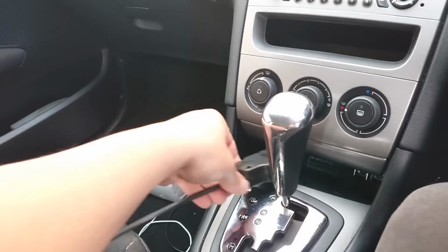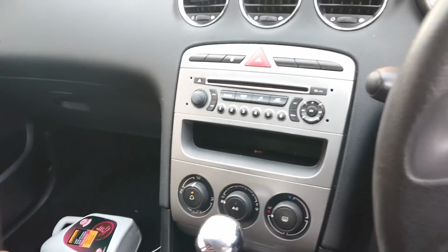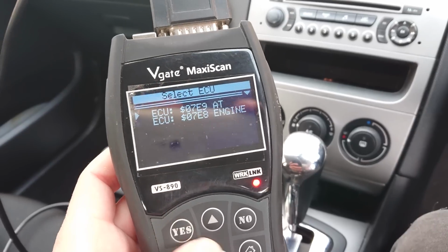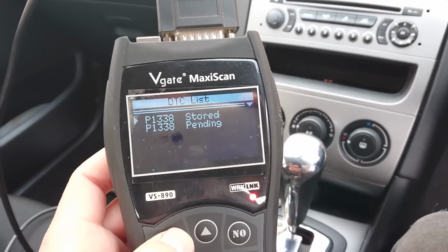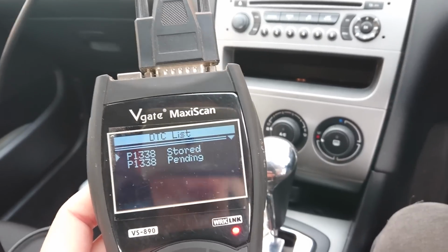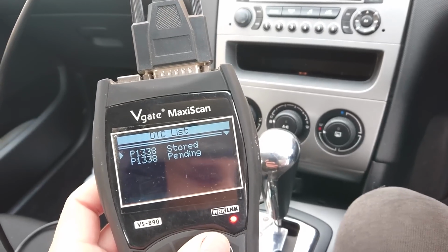Hello again. Just to let you know, the light has come back on. So now we will connect the scanner again and see. I probably think this will be an injector fault. I'm not sure, but we will check the scanner and see what code is there. It's one code again, and it's the same cylinder, 2. So we know we have a new coil pack on it, and we know the layout of the engine starts from left to right. So this only means one injector is playing up.